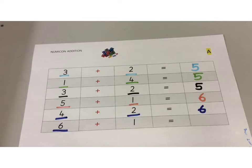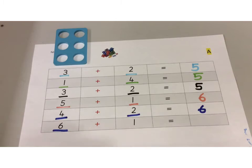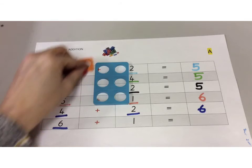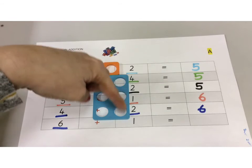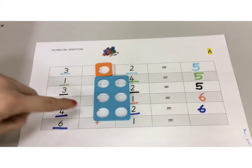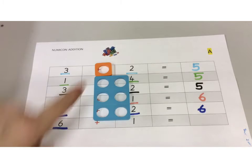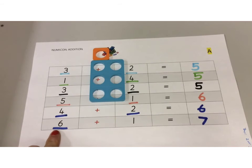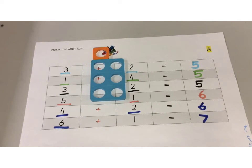Where's number 6? Add 1. Do we go horse riding like this? Does the horse go on the person? No, no, no. The person goes on the horse. If you put the person in the middle, it might be difficult. You might not know whether you've counted them or not, so try and put them to one side if you remember. 1, 2, 3, 4, 5, 6, 7. 6 plus 1 equals 7. We should have known that because if you've got 6 and you add 1 more, then 6 equals 7.